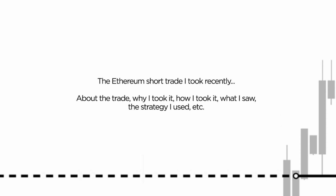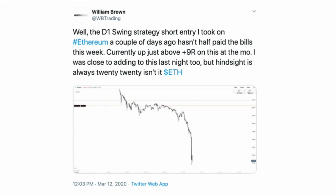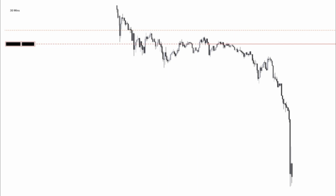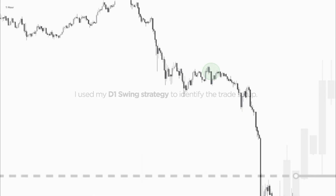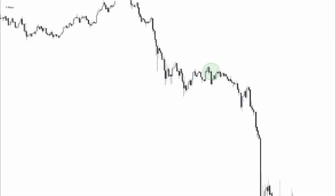So firstly, let me show you the tweet that I posted, and this was 2 days after taking the trade itself. Now you can see my position on screen here in the screenshot that I posted, and the white dot that you can see here is exactly where I got in, where I got short. Now, to answer the question itself, why did you get in at that point? I was actually using my D1 swing strategy to look for short trades here that I could take in the wake of this mass market sell-off that we've had of recent. And I spotted this, and the D1 swing strategy had just triggered a short entry here that I'd missed.